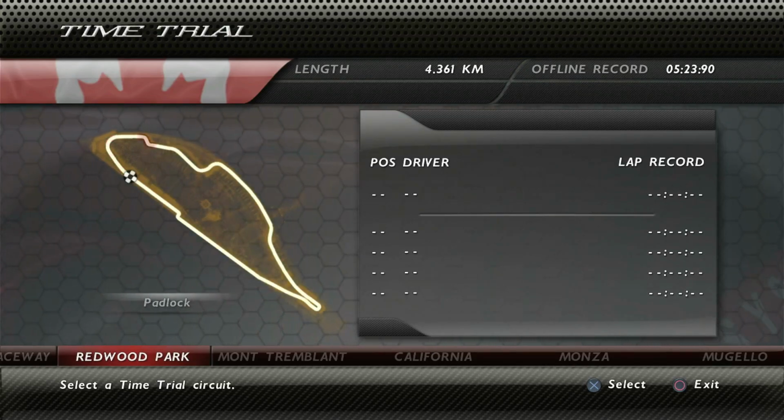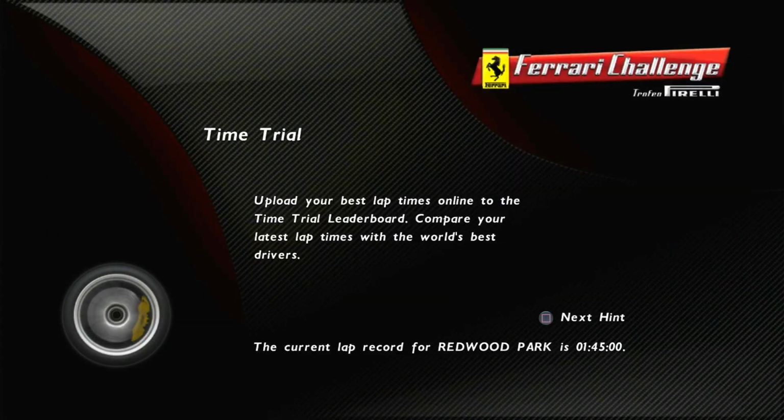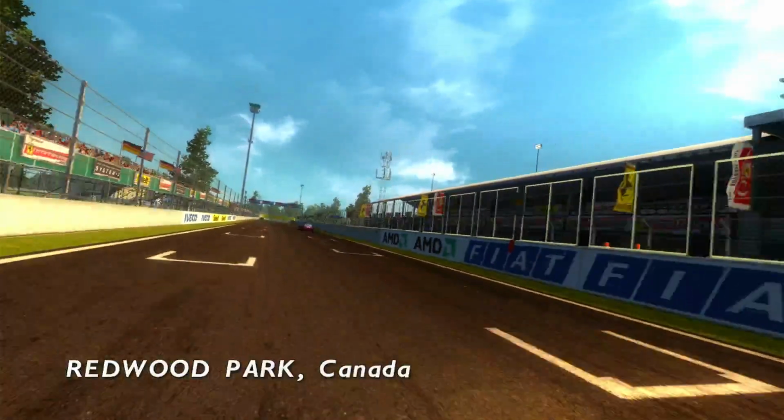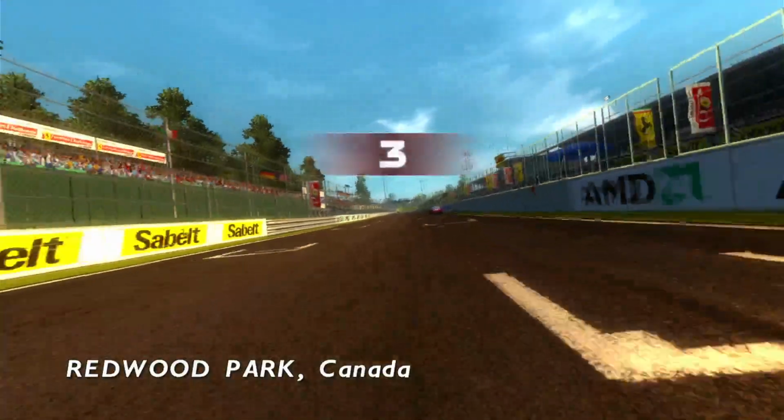Okay, so let's just go ahead and drive around and see what we see. I'm certainly not going to be driving quickly here. It's just going to be sort of a slow Sunday drive through the course. Okay.